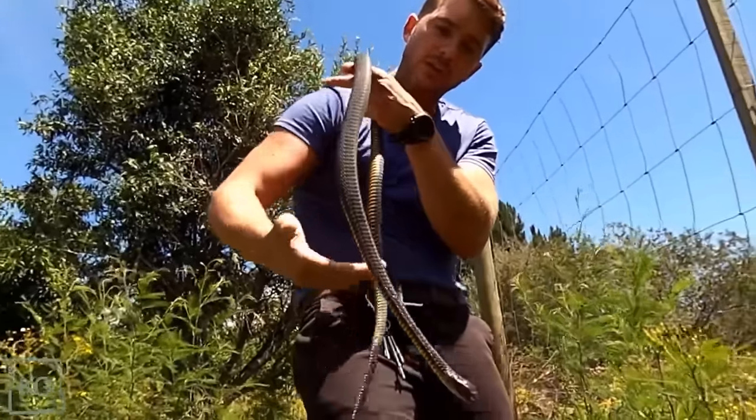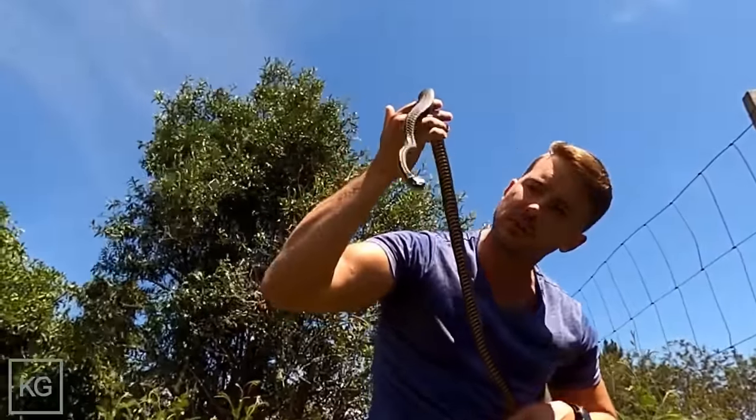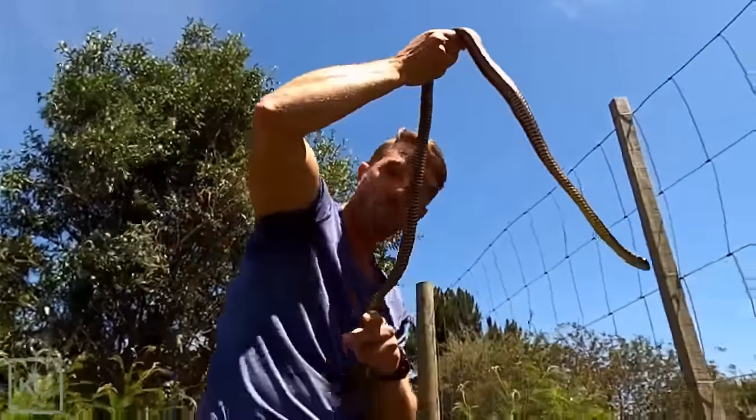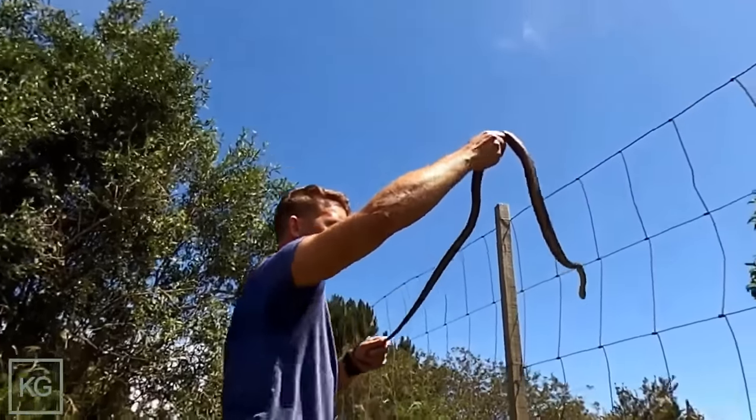And this guy's completely relaxed. Look how relaxed he is now. Completely relaxed. So not even inflating the throat, and I'm gonna let you go. What an honor to work with such a big male boomslang. I'm gonna put him a little bit higher so we can watch him glide down. Look at that.